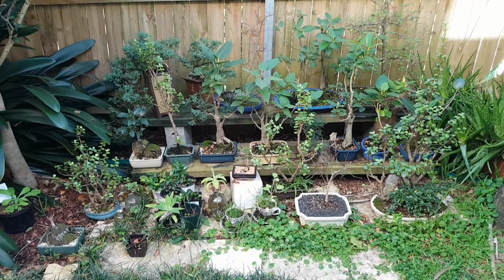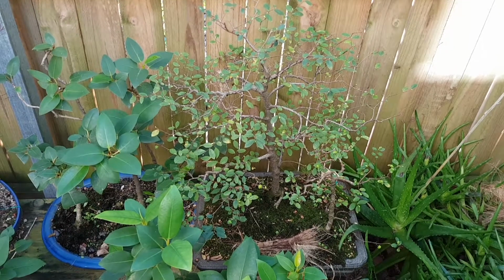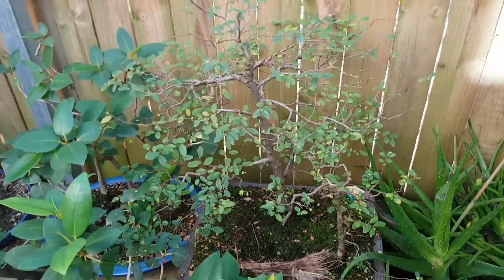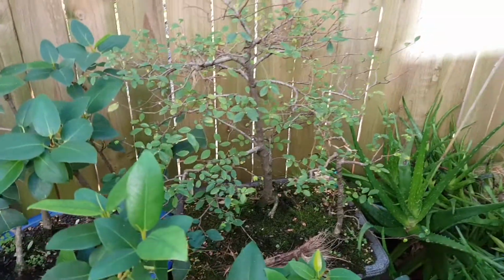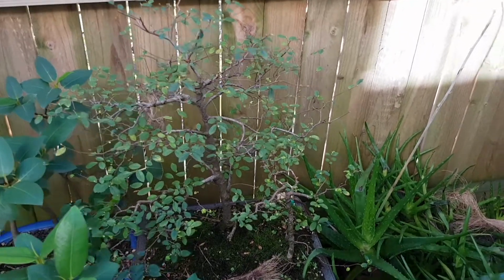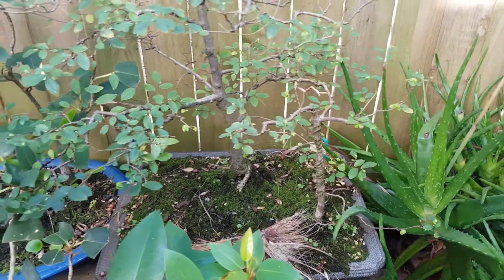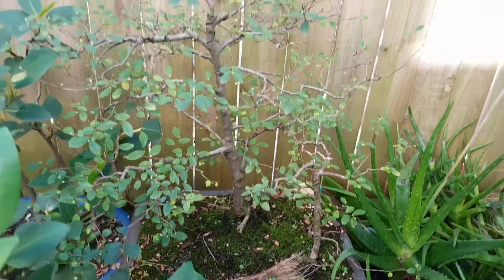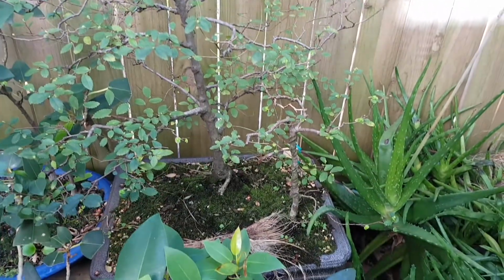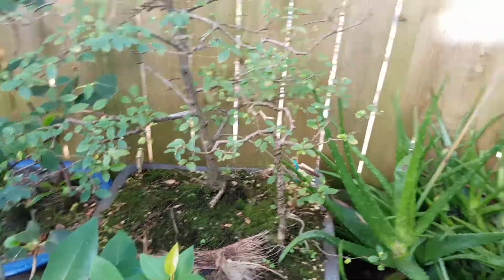Ta-da! Here's our bonsai corner! Alright, it's kind of difficult to show you them well because there's not a good background and the camera works differently to your eye, but let's do our best. This is a Chinese elm twin tree sort of setting, and you can see they're starting to get a lot of little green buds again. I mean, it's winter in Australia at the moment, but yeah, and it's a mess. As you can see, the little tree's probably a little bit scragglier than the other one.